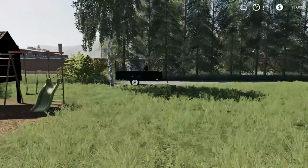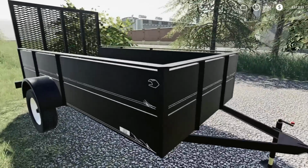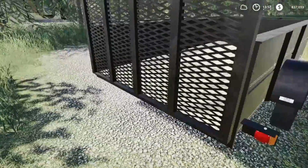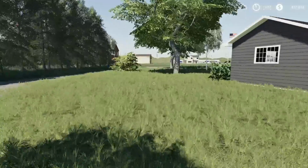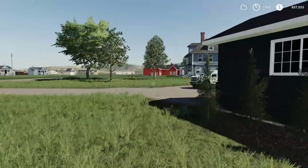And my favorite trailer. I redid my own trailer. I got some nice new parts on it, some things better than others. It's just my favorite trailer. Little driveway to go get to the trailer, just more trees, and then a nice front yard.